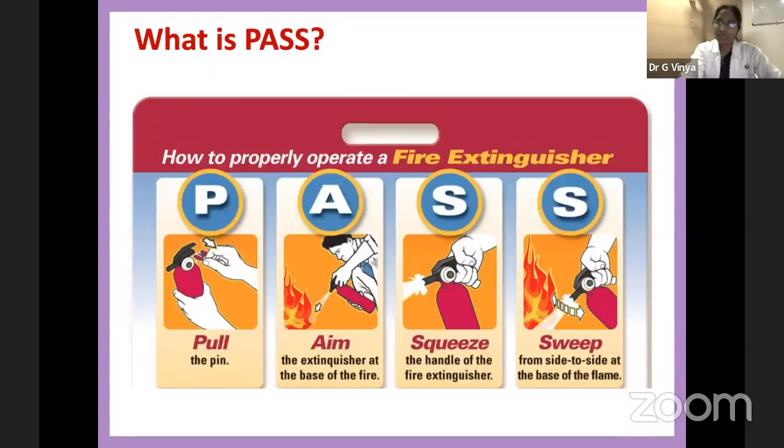So we should use the fire extinguisher using PASS. In this, P stands for pull the pin of the extinguisher, A for aim at the base of the fire, S for squeeze the knob of the extinguisher, and S for sweep side to side. This is how we should use the fire extinguisher in case of fire.